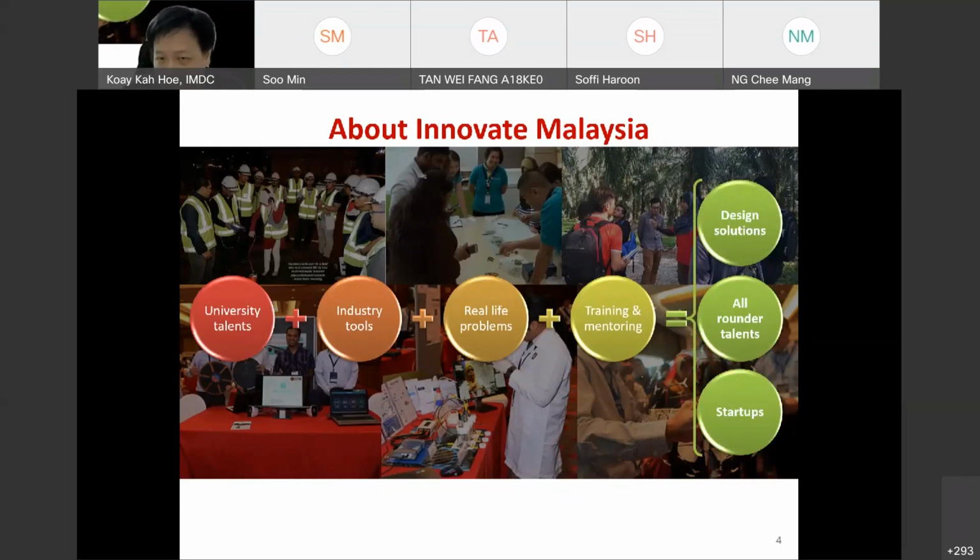And for those who are aspiring to further your studies, to do your master's or whatever, you can still benefit a lot because you can further develop your design solutions, or you may want to make your project become part of your startup project. All this experience that you gain from the competition will help you.